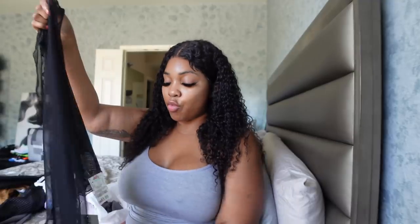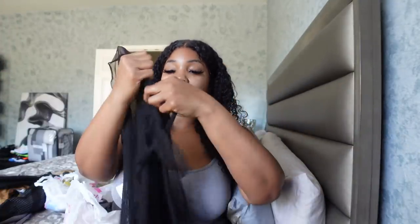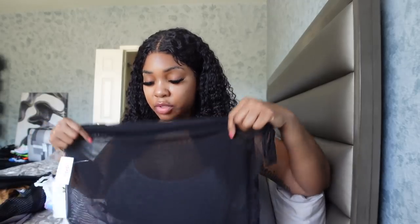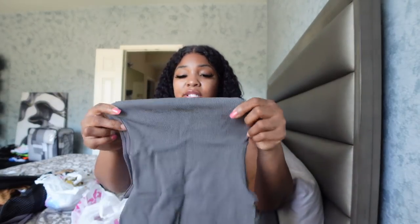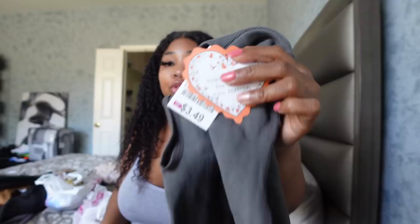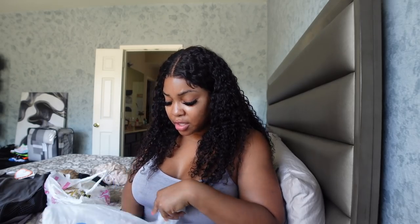Then y'all know I have vacations coming up. So I bought a wrap skirt to wear with my bikini. Y'all know I usually wear like mesh pants. I'm like, let me get a wrap skirt just to kind of switch things up. So I got this. It was $5.99. And then lastly, I just got a seamless gray top. It's a mock turtleneck. It's sleeveless. One size fits all. Super stretchy. $3.49.